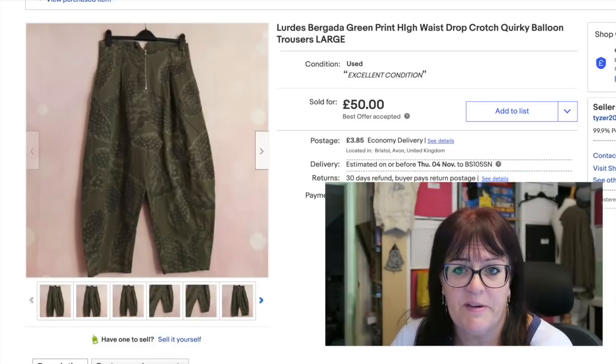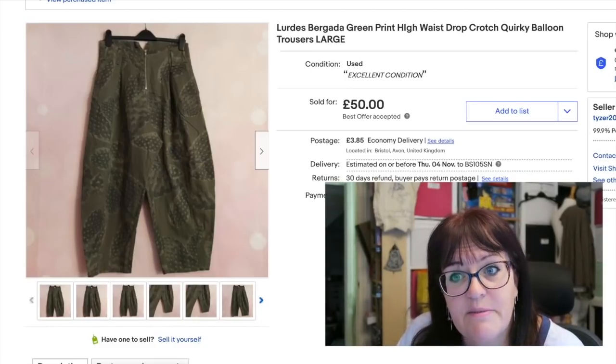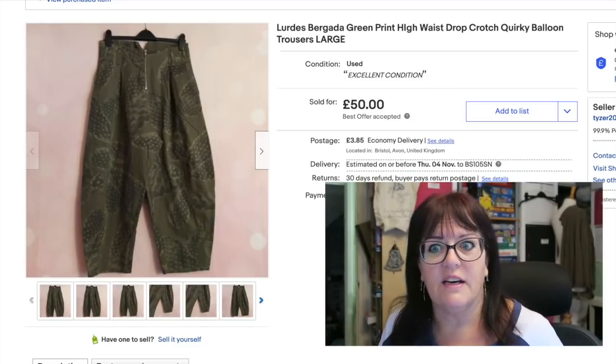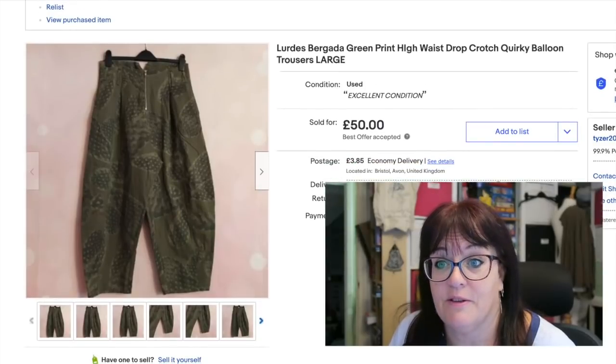Their name is Lourdes Begarda, and I'm sure I'm mispronouncing that. They're a Spanish maker, I think, and they're a balloon style trousers. So they're very much like Hosco or something like that. I listed them at £69.99 with best offer. Again, makeupaprice.com, try your luck, and accepted a best offer of £50. I paid £1 for those.